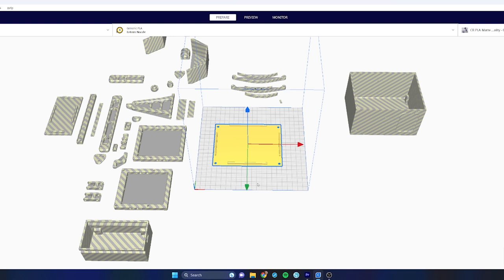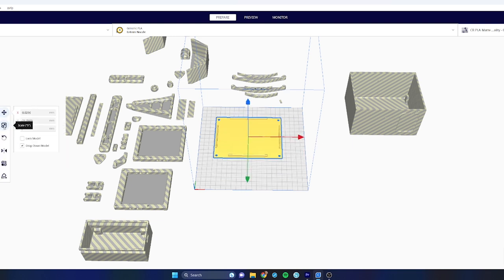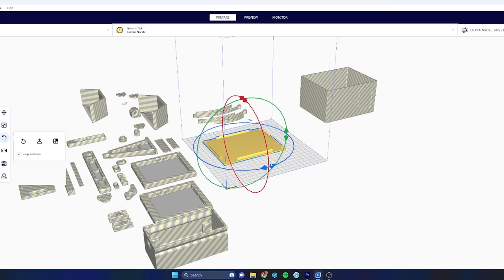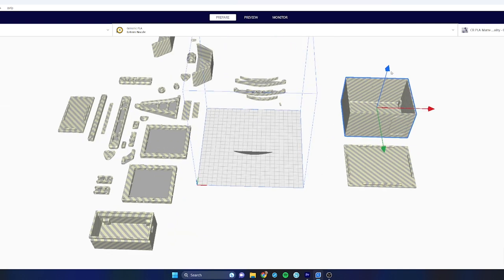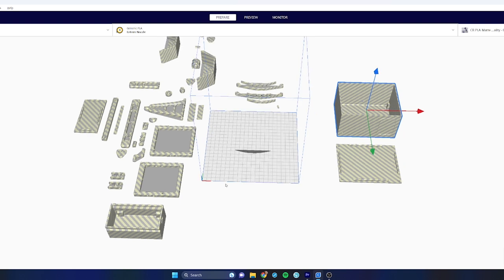You can click on your object and move it around the build plate. On the left here, you can change the scale and you can rotate the object on the 3 axes using these arrows here. I'm going to print most of the smaller objects first, and we're actually saving the giant trailer piece for last. It's actually a 17-hour print, so fingers crossed that all goes well.